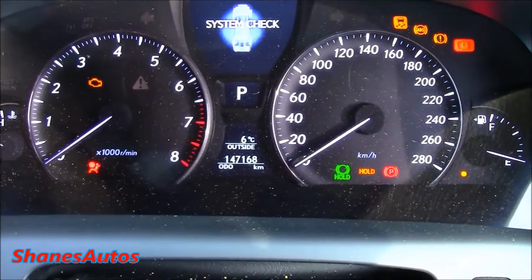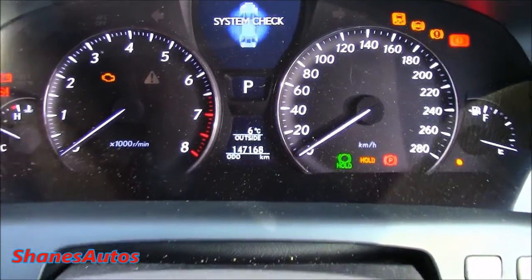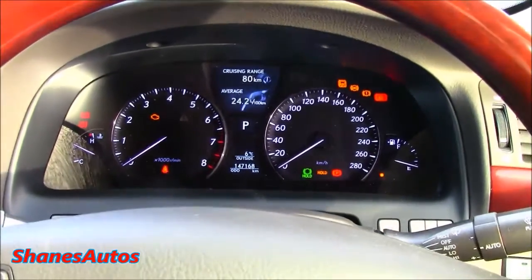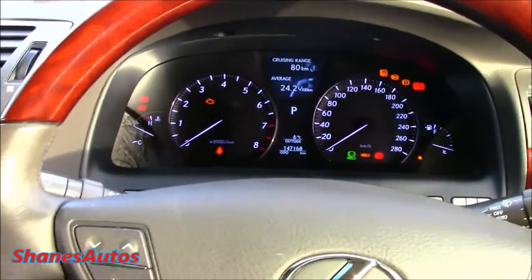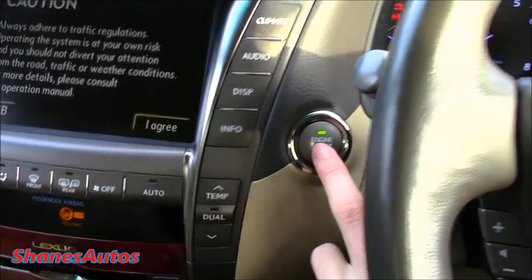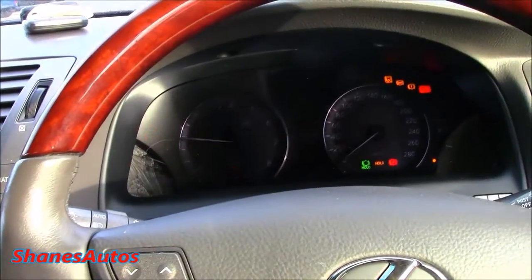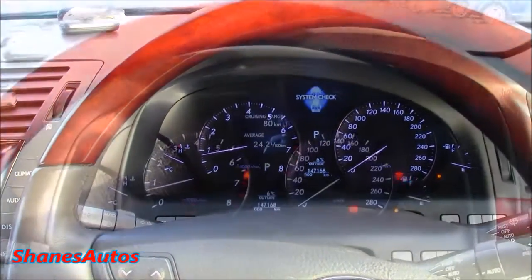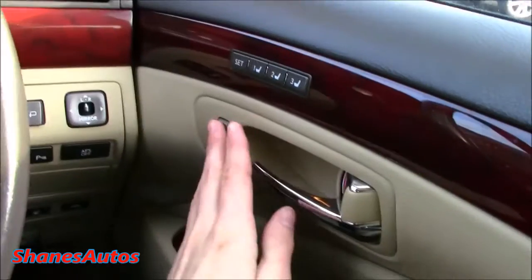Now this particular LS has 147,168 kilometers on the clock so far. Decent mileage given the age of the car, 2008. So you just apply the foot brake, the light turns green, and push the button to start. Regarding this little button here, that actually just simply adjusts the seat belt, as you can see. You can lower it up and down.